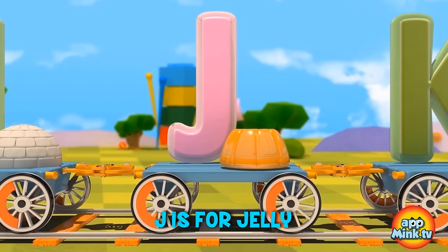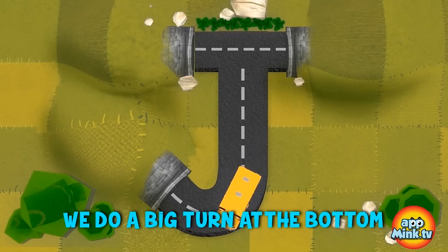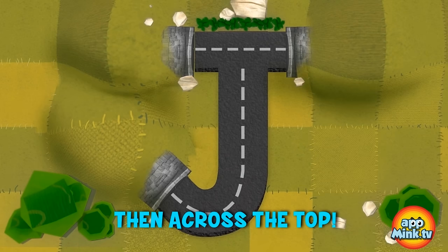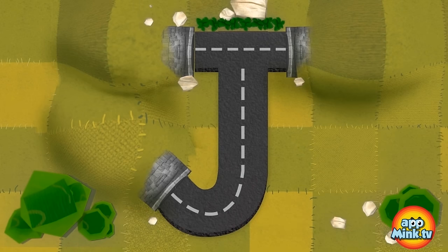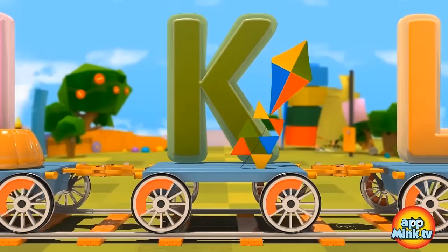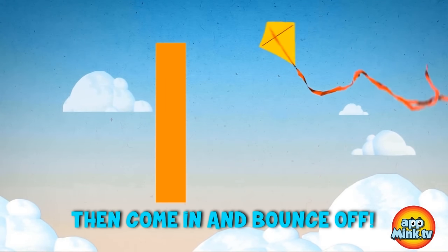J is for jelly. To build a J, we go down and do a big turn at the bottom, then across the top. K is for kite. First, we go down the left, then come in and bounce off.